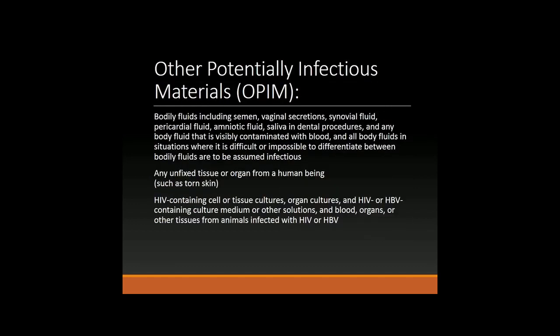Other potentially infectious materials, OPIM. Bodily fluids including semen, vaginal secretions, synovial fluid, pericardial fluid, amniotic fluid, saliva in dental procedures, and any body fluid that is visibly contaminated with blood, and all body fluids in situations where it is difficult or impossible to differentiate between bodily fluids are to be assumed infectious.